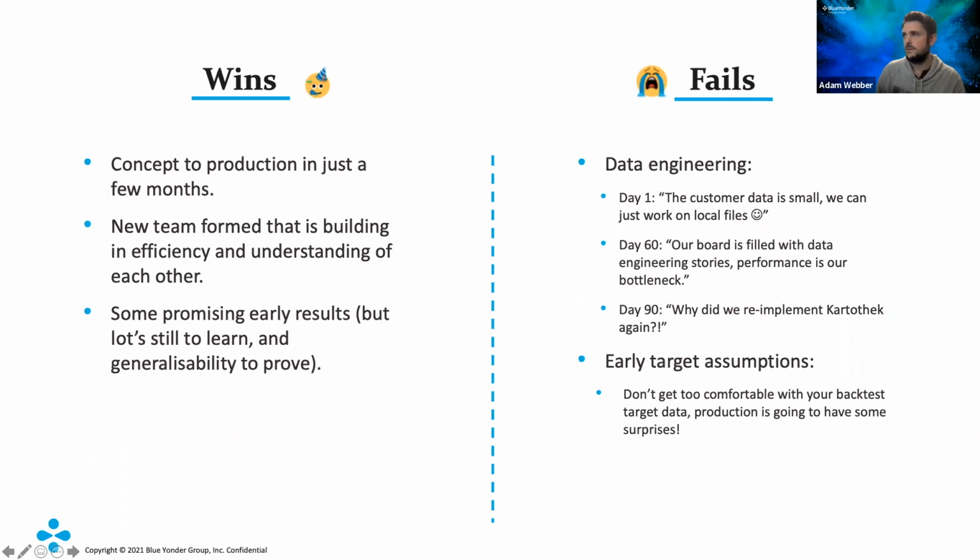The biggest fails are, from a data engineering perspective, you make this decision early on that the data's small, we can deal with it in memory, and you regret it when down the line your board is completely full of data engineering stories and performance is your bottleneck. I don't have time to go into this actually, so you can see I'm already a couple of minutes over.